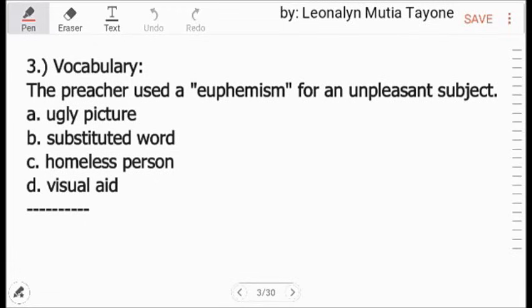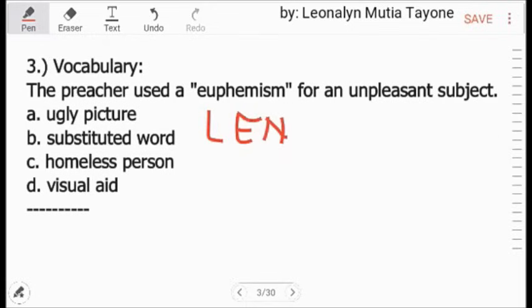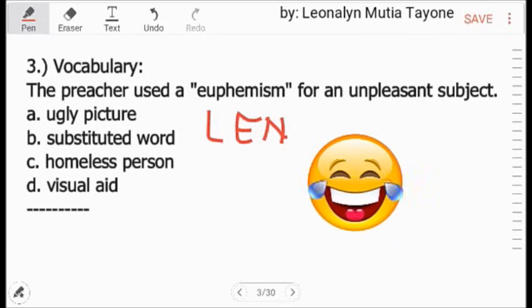Ang point ko lang, huwag kayong mawalan ng pag-asa kung sakaling hindi ninyo alam yung sagot, kasi multiple choice naman yun eh. Importante lang ay maging wais. Ngayon, ito yung sarili kong tips. Remember the acronym LEN. Pero mag-Google kayo para mabasa ninyo yung iba, lalo na yung mga tips ng mga expert, kasi yung akin ay pangkanto lang ito.